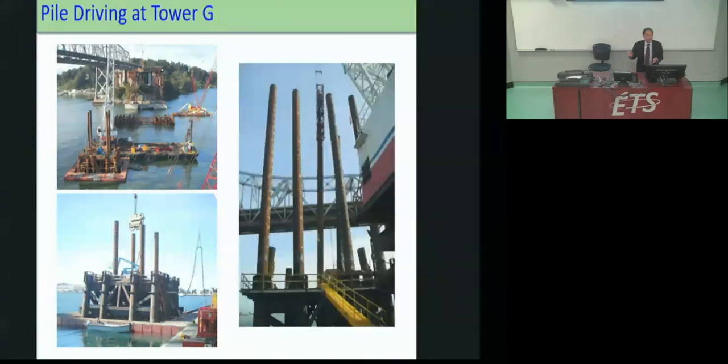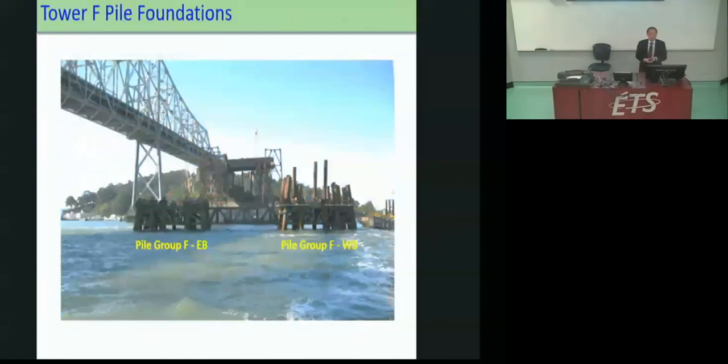This is a view of this. So we use vibratory hammer to get the vertical piles into it, and then finally drove the piles with diesel hammer, a smaller one, compared to Tower D, where we drove into the rock. Here's a view of the piles after installation. This is Tower F, looking to the west. You can see the pile groups, as well as for the 2 pile caps or driving frames, we had cross beams to join them so that they'll be steady. They'll have stability.